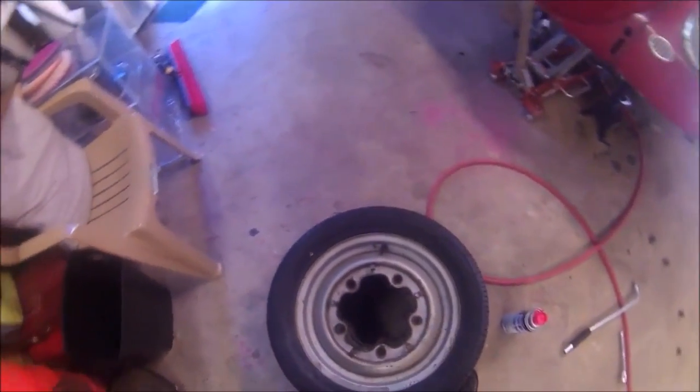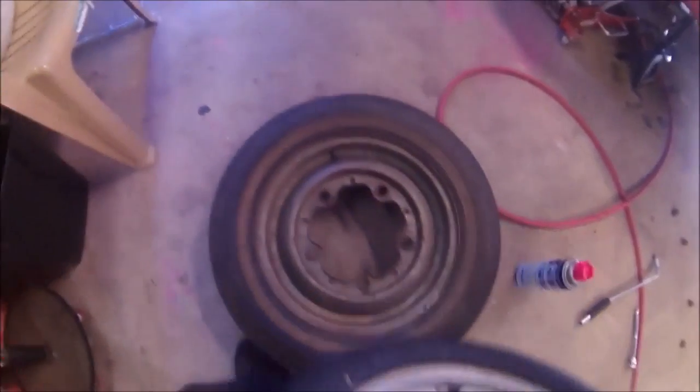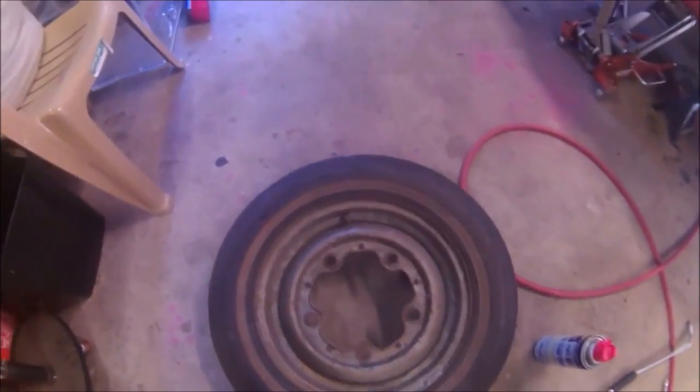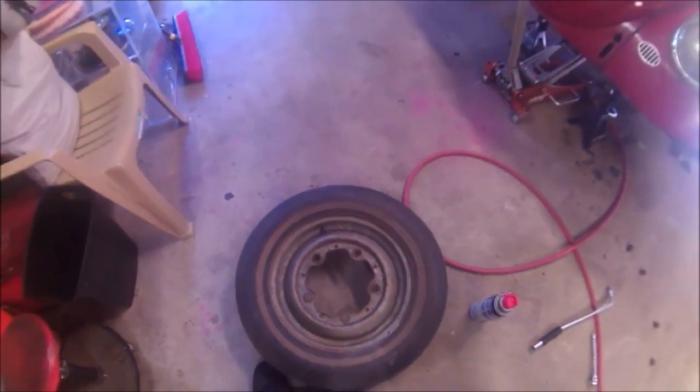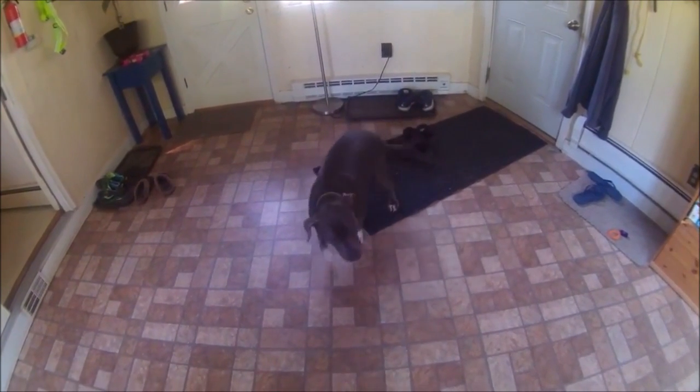Alright, so right here we get our first look at the front tires, the low profile tires. They're either a 45 series or a 50 series tires, and the comparison to the stock tire. Oh, and of course a little bit of patina.